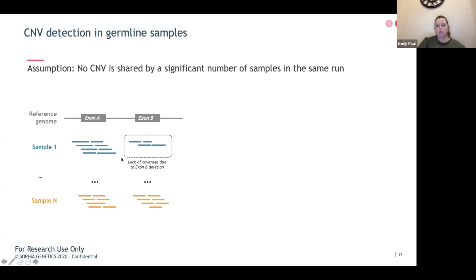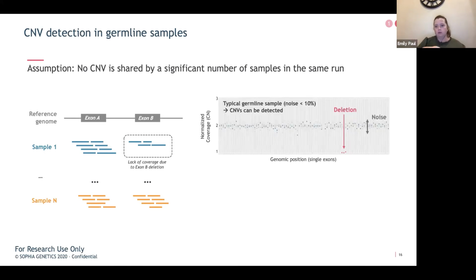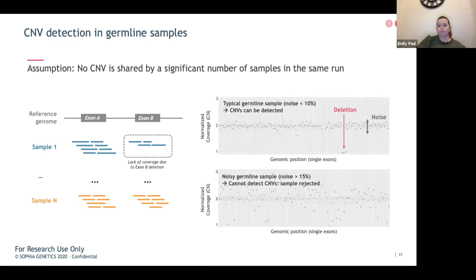But here in sample 1 at exon B, we see a decrease in coverage due to a deletion. Now, because we have a uniformity of coverage over the entire assay, we're actually able to say that that region is in fact a deletion, and we're able to process that information for an exome.